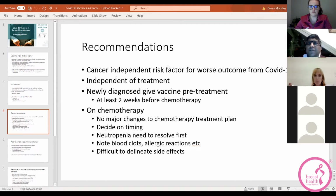What about the majority of the people we see, i.e., the people on chemotherapy? Well, we shouldn't be changing too much in terms of the chemotherapy treatment plan. We have to time the vaccine. We must time when we give you the vaccine or the chemotherapy, whichever one is more amenable to being changed. So it's important to get the timing correct. The first thing is you need to resolve the neutropenia. If you've had chemotherapy and your blood counts are low, so your neutrophil counts are low, that first needs to be normal.